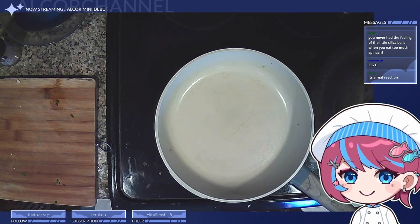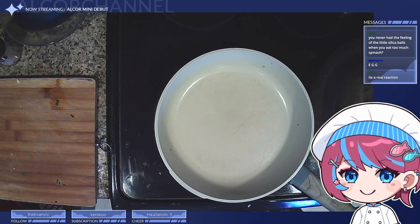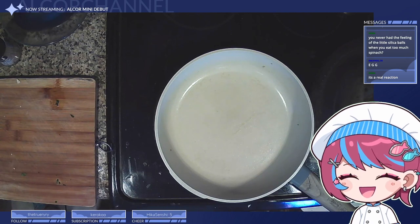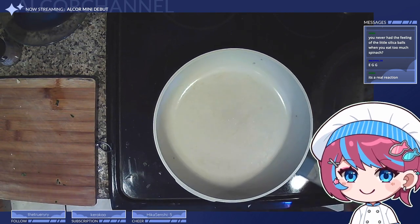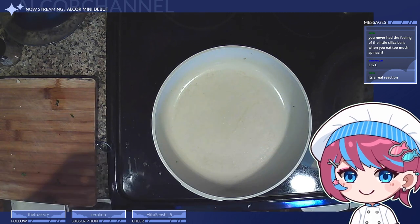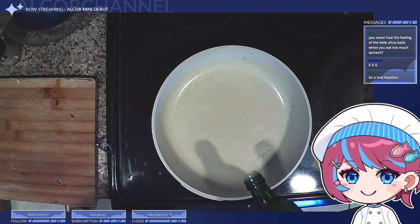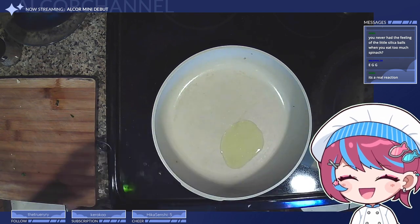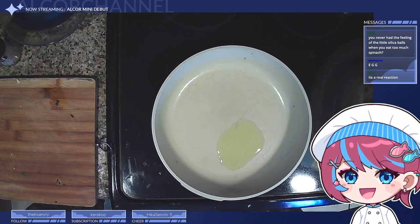Egg. Pour the egg. It's medium heat. I'm gonna put olive oil. I remember that I need both. I don't know how much olive oil I'm supposed to put, so here we go.